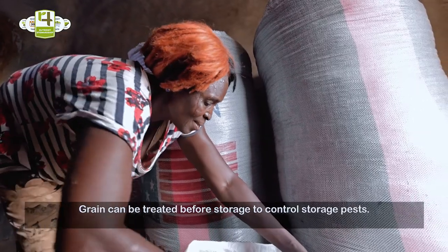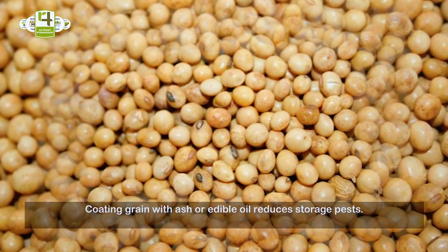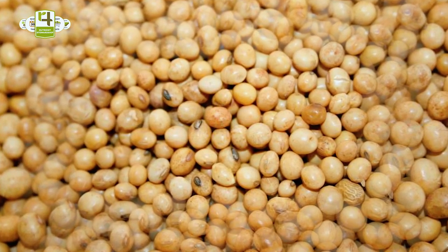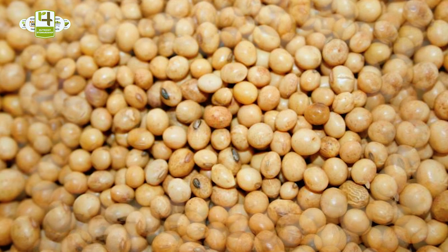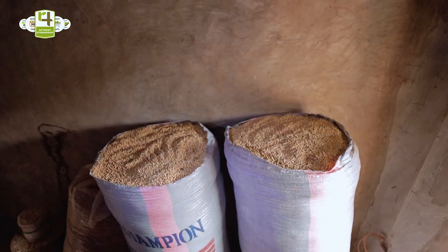Grain can be treated before storage to control storage pests. Coating grain with ash or edible oil reduces storage pests. You can also use chemicals. Consult your agro dealer or extension officer for advice.